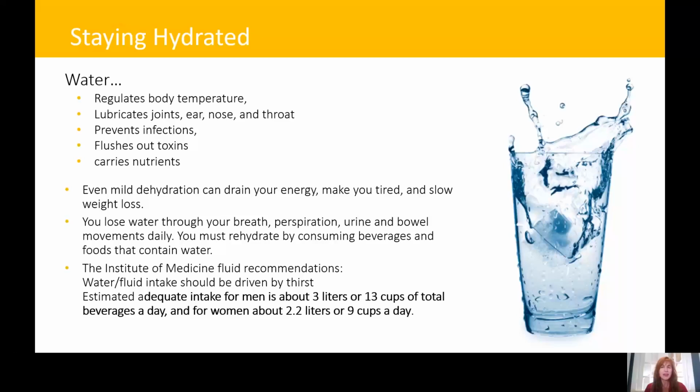On the partial meal replacement program, we recommend that your water fluid intake should first be driven by thirst, but then the guidelines would be to follow the estimated adequate intake. So for men, it's about 3 liters or 13 cups of beverages a day, and for women, about 2.2 liters or about 9 cups of water a day. And remember, the water that you put into your shakes can also be counted into your total water intake.